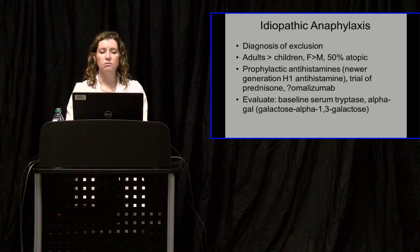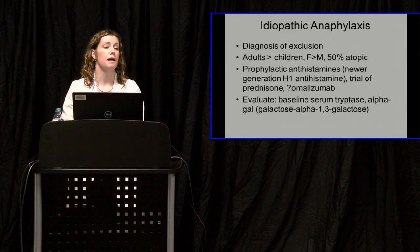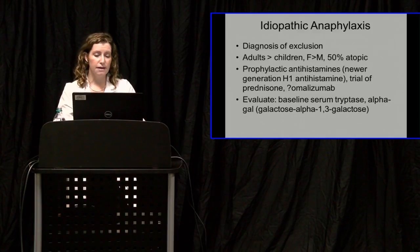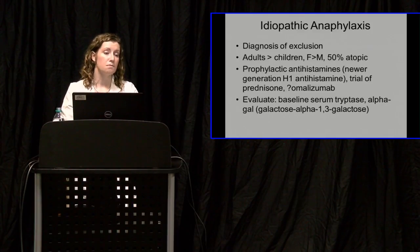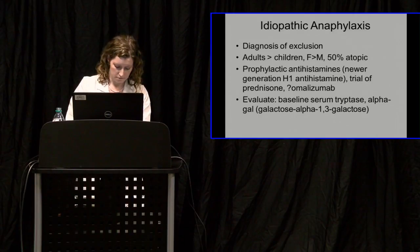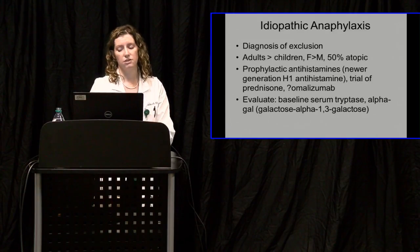Again, with a patient with idiopathic anaphylaxis, I'm screening them for mastocytosis. I'm getting a baseline serum tryptase. If it's elevated on a couple occasions, I'm sending them to hemonc to look for maybe a bone marrow biopsy to really work through that diagnosis to see if they truly do have mastocytosis.